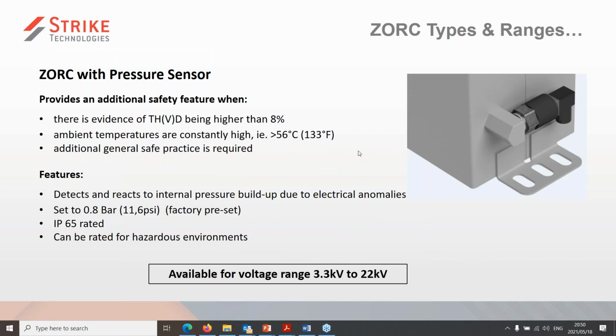In addition to the standard ZORC range, from 3.3 kilovolts up to 22 kilovolts, there is the pressure sensor that is designed as an additional safety mechanism for the product to detect if there is any pressure buildup inside the ZORC, which could be as a result of any external electrical anomalies, such as evidence of high harmonic voltage distortion.